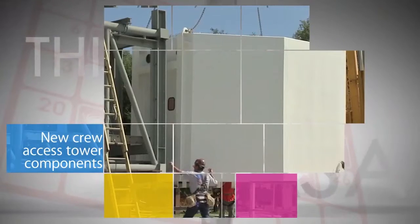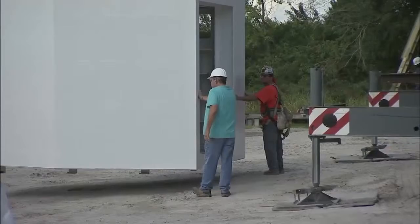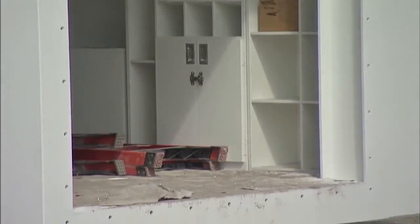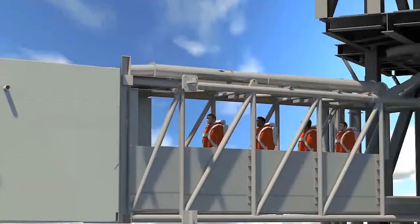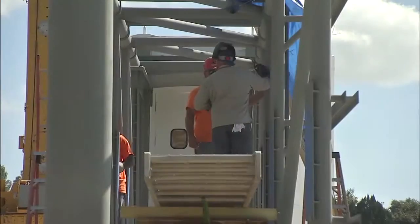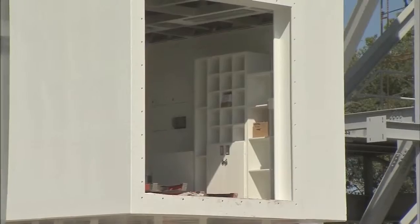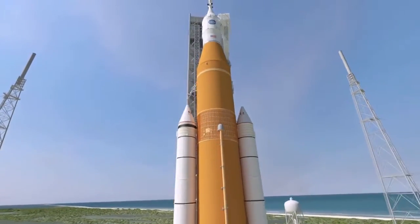Engineers working near Cape Canaveral Air Force Station in Florida continue to make progress on assembly of hardware for the new Commercial Crew Access Tower. Recently, the tower's white room was connected to the crew access arm. Astronauts will walk across the access arm and through the white room to enter Boeing's CST-100 Starliner spacecraft prior to future launches. The 2 components will be tested extensively before being trucked to Cape Canaveral and installed onto the Crew Access Tower in the summer of 2016.